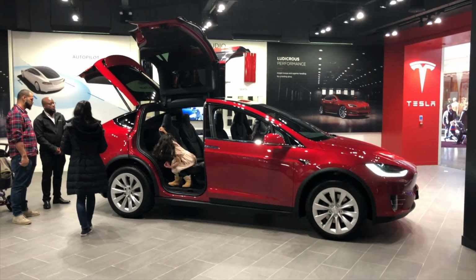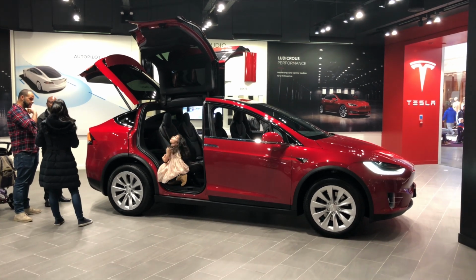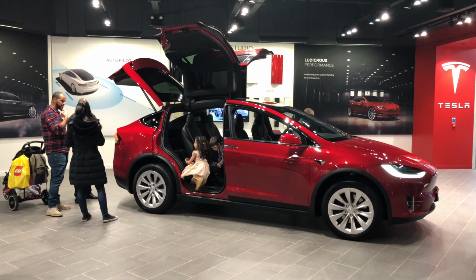And then something caught her eye from the other side of the showroom. And what was it? Well, it was a giant red Model X with those amazing falcon wing doors up in the air. And she went straight across to it and sat in it. And then came out and said, if you want to get it, get it.